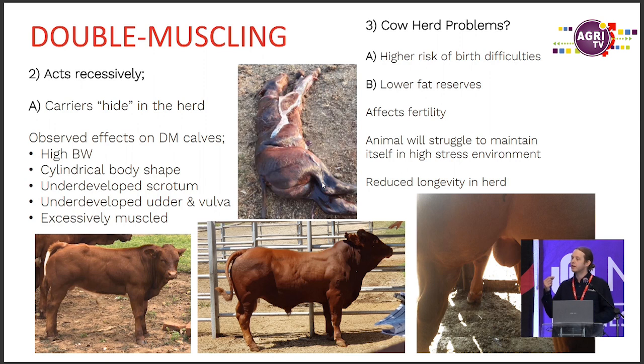What we see as well is the effect on fertility. Because the muscles are growing uncontrollably, it is moving all the energy away from fat, bone, and organ development towards muscle development. The animal doesn't have a lot of fat. Fat is the main signal for fertility. Fat produces a hormone called leptin, which then causes the gonadotrophic cascade to occur and for puberty to occur. If the animal doesn't have enough fat, it doesn't produce enough leptin, and therefore the reproductive organs cannot develop properly. We see a lot of animals getting rejected at inspection because they have underdeveloped testes, underdeveloped vulvas, and underdeveloped udders. That is an indication that that animal is potentially a carrier of double muscling or is a double-muscled animal. And then obviously the double-muscled animal is excessively muscled.